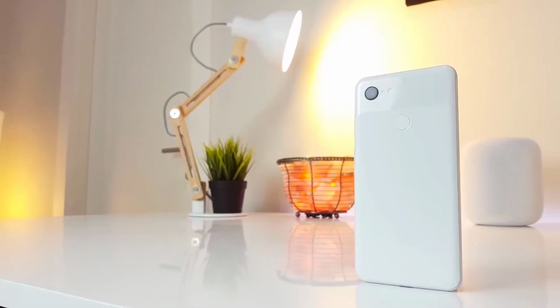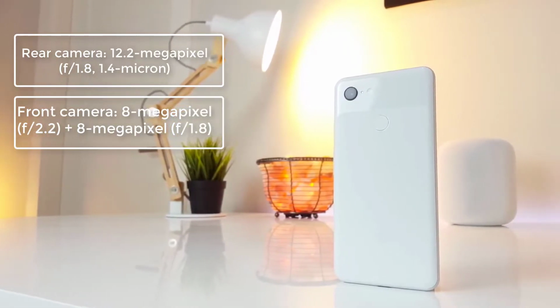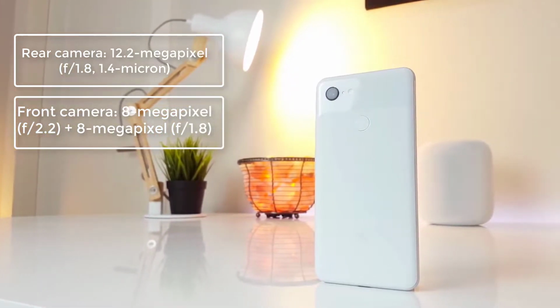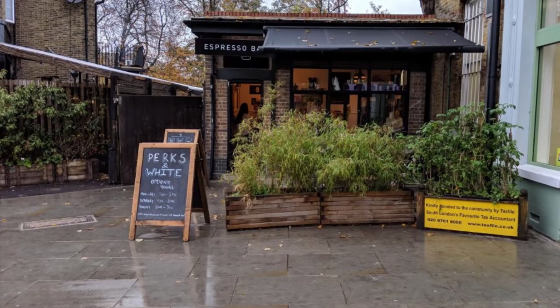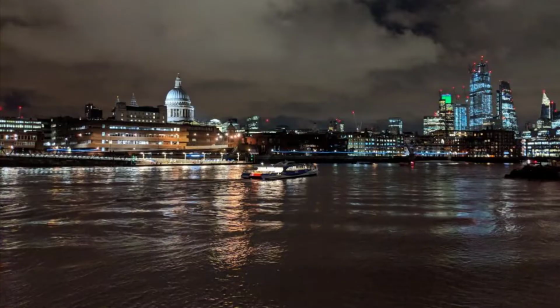Camera: you get the same camera here as you do on the Pixel 3 XL, and that's great news as it's one of the best smartphone snappers we've ever tested. It's easy to use, extremely powerful and produces excellent shots.